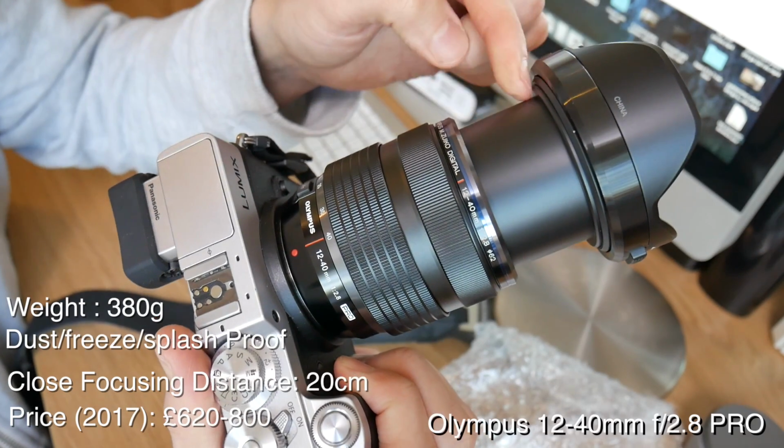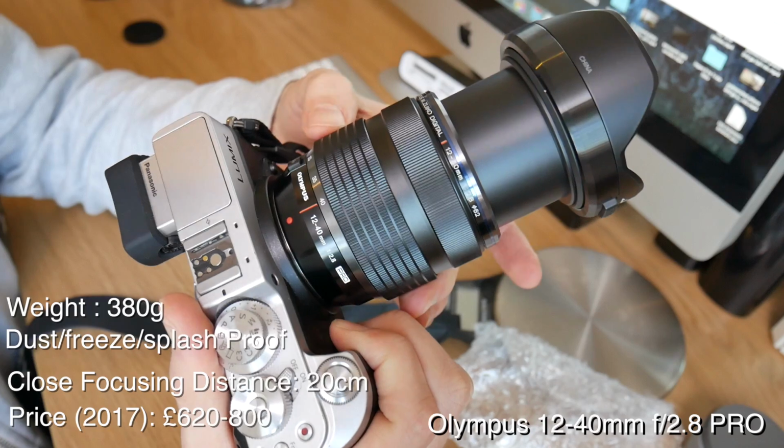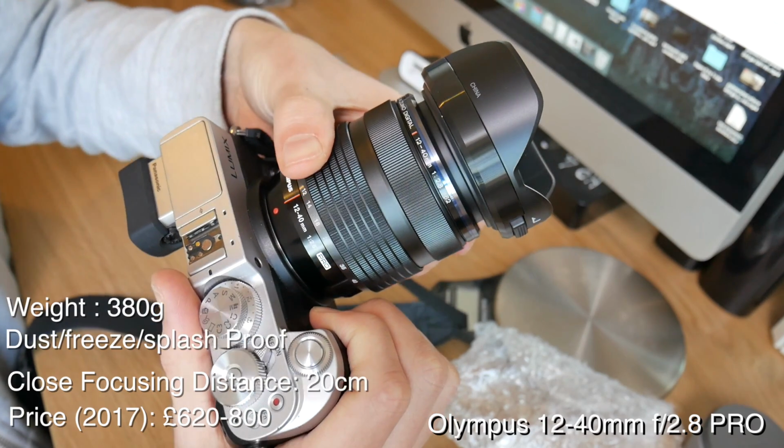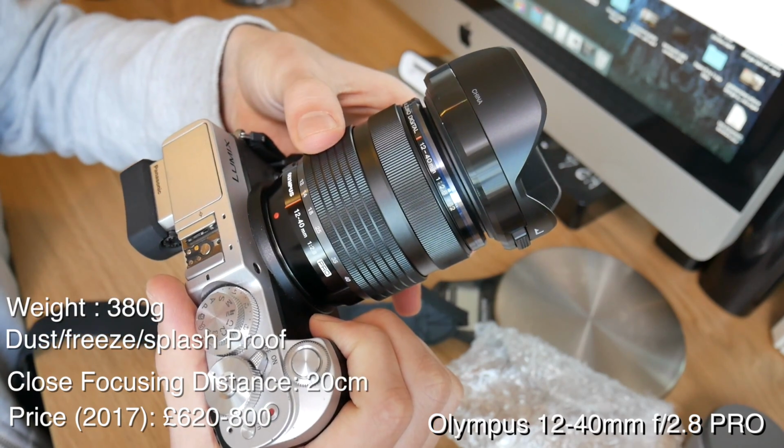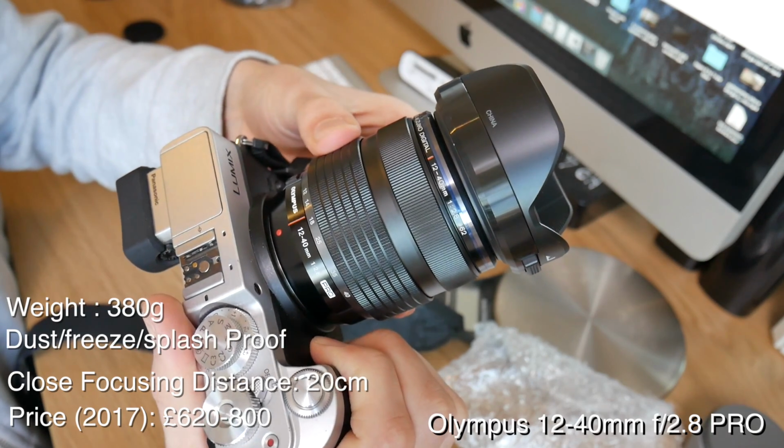Nice. It extends quite a long way. I'm quite surprised how much of an extension that is. All the way back in. Ooh, so its smallest size is actually about 14 or 18 millimeters there.